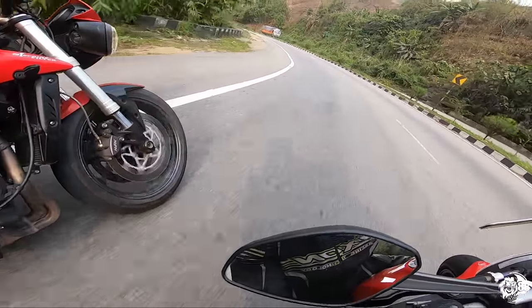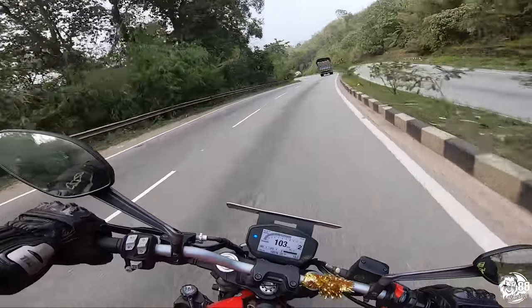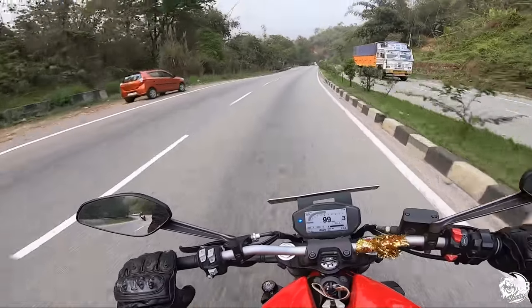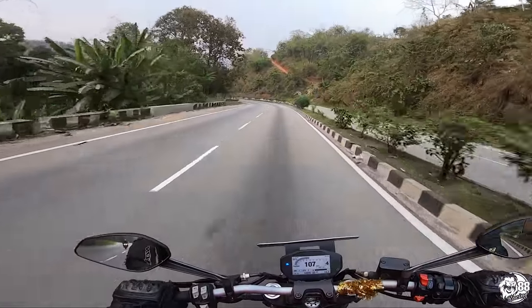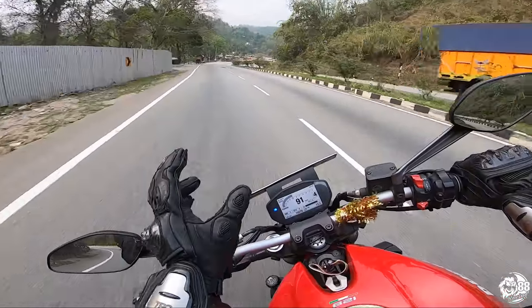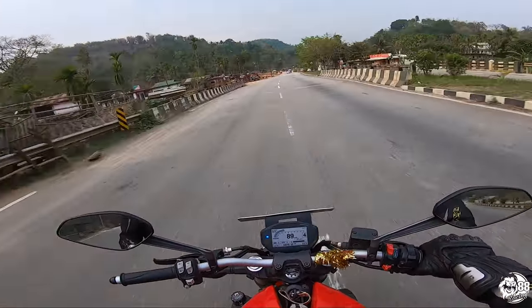This is my favorite overtaking spot. And on the BMW, two rides back, I almost crashed over there. What happened was I was taking the turn and suddenly there was a bump in the front, a small one, not too big, and my handle went and I got a tank slapper.